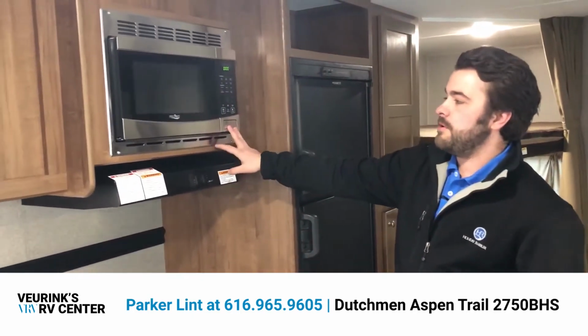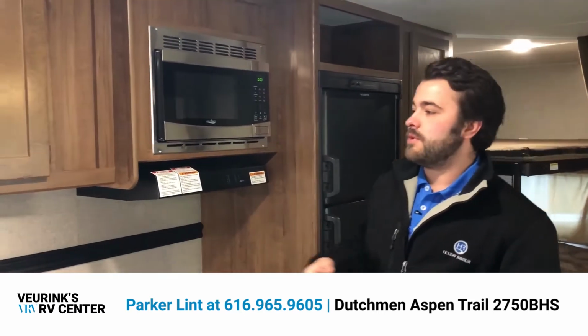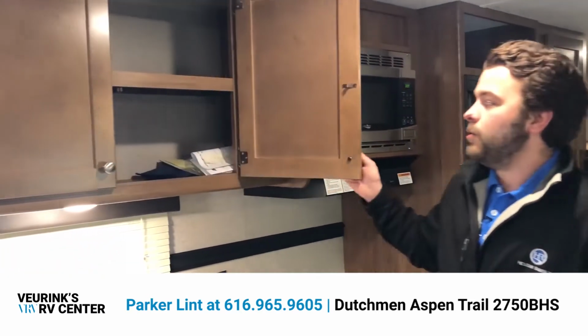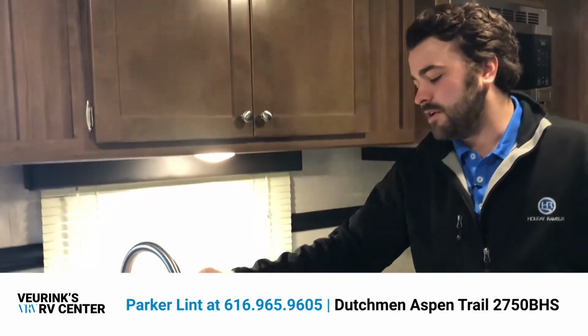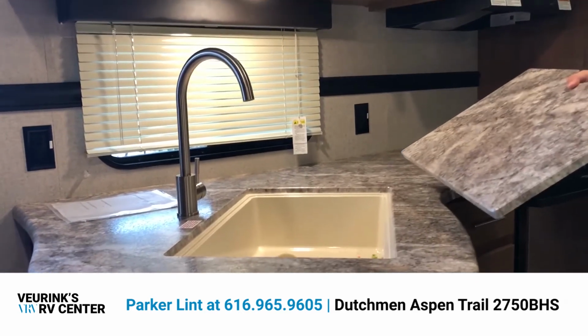We're going to have our microwave up here, which can be big enough for your bag of popcorn, reheating, all those leftovers. And then we're going to have some storage to the left here. One nice thing about Aspen Trail's cabinets is all of them are going to be deep. They're going to have a lot of depth, so plenty of space to bring everything with you. We're going to have our sink down here, which is going to have a nice high-rise faucet and a sink cover too. And then our large farm-style sink.